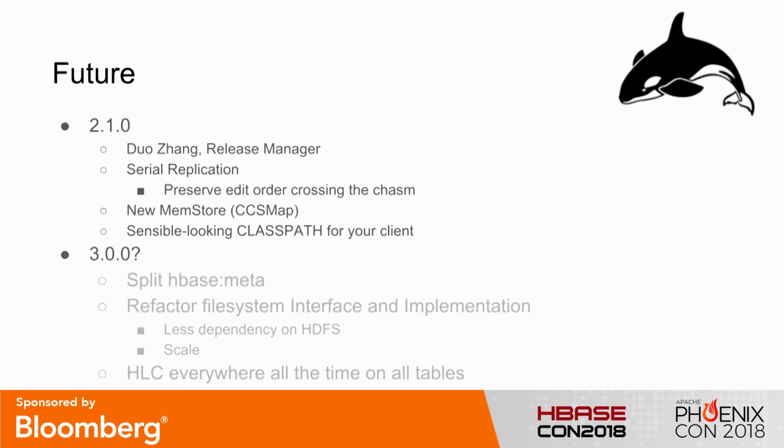It does things like cut down radically on how much memory the current memstore implementation uses, and should be friendlier memory-wise, less antagonistic to the GC going forward.